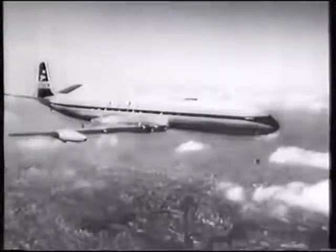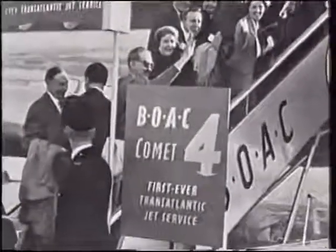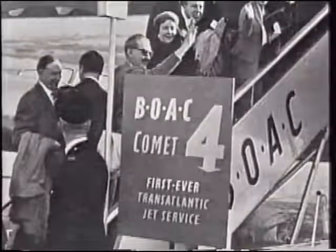The Comet 4 went into service and flew the first east and westbound flights, London to New York, on October the 4th, 1958. By then, we realized we had lost our advantage of being years earlier than anyone else with the first commercial jet. In spite of the setbacks and disappointments, we were still able to be claimed to be the first on the North Atlantic.